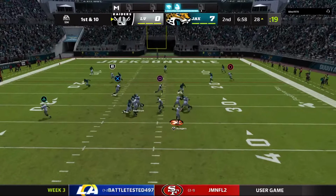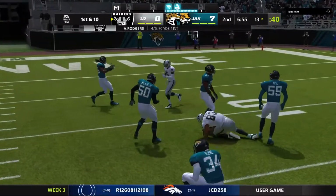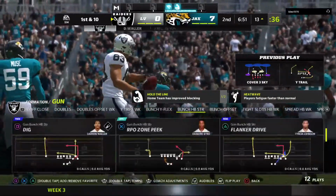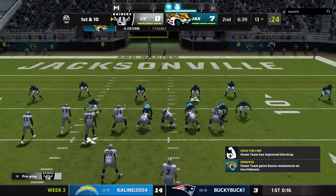On first down, Rodgers. And Waller taking it in over the middle. And down inside the 15 he goes. 15 more there, and they're on a roll. It's another first down.